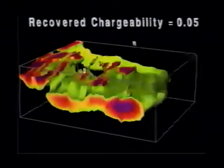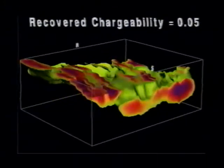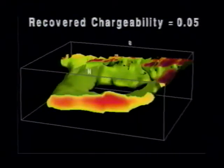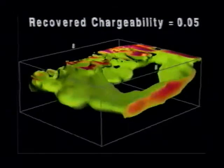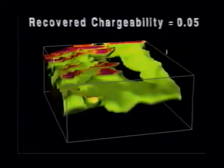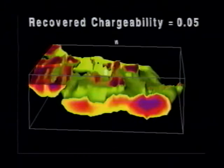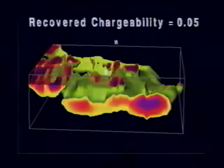The chargeable material extends nearly to the surface on the west. On the north side, there's a significant eastward dipping region of chargeability. The depth of this chargeability lies somewhat below the eastward dipping conductive feature that was observed in that same area.